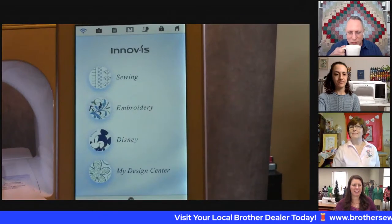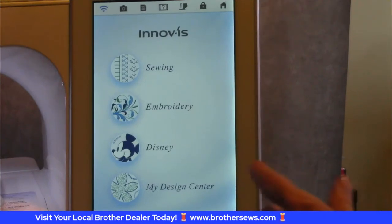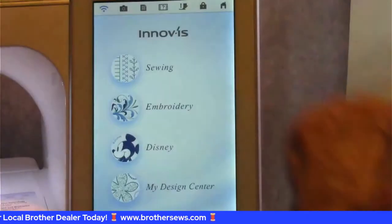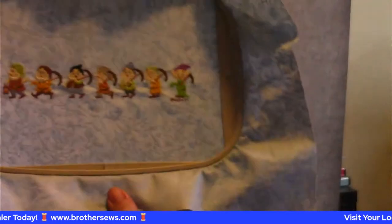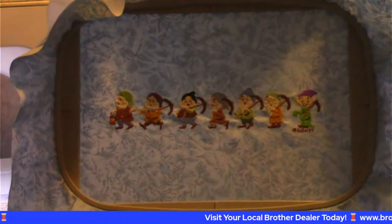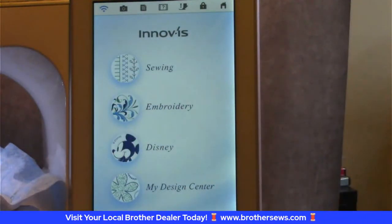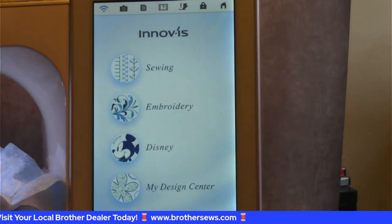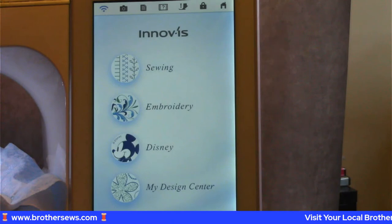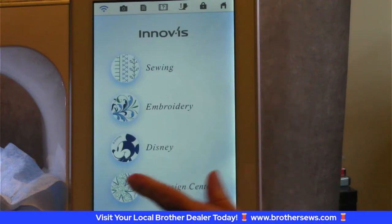There we go. All right. So I'm going to go to our Disney section. And this is what I'm going to show you, these seven little guys, the seven dwarfs. Now, when you look at this, you're going to say, oh, that's cute, it shouldn't have taken too long. Well, the person who digitized this was very, very careful, and there are 47 different color changes. Not 47 colors, but you have to change the thread 47 times. So that was quite a bit.